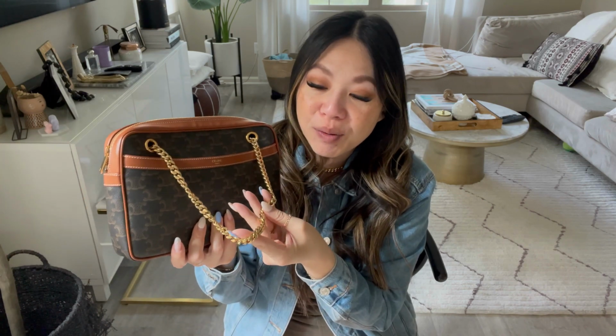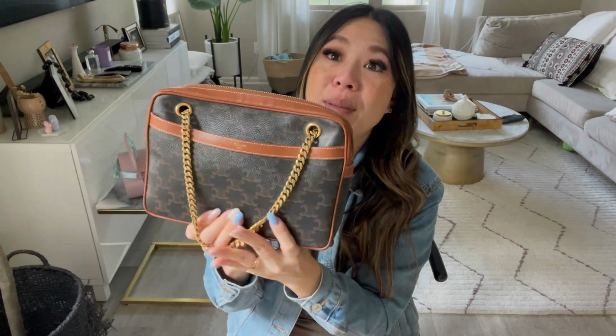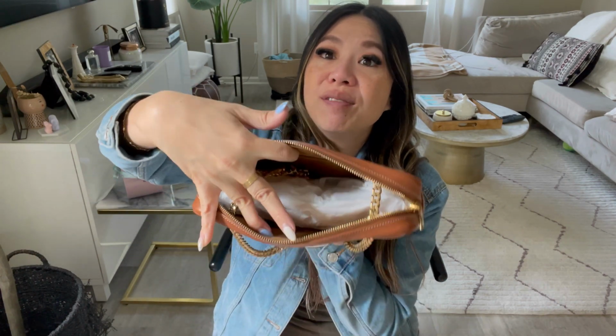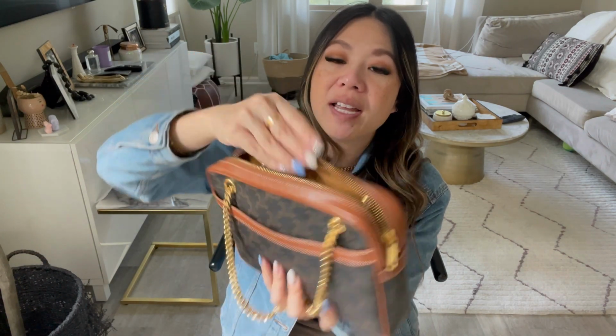You guys know how I feel about gold hardware. This one is amazing. It says Celine. It's so heavy duty, yet could work both casually and evening wise. It just works out so well. It says Celine Paris, so it's kind of understated. It is basically a camera bag, but I love the fact that this part is a front pocket. I usually drop my phone in there, my keys, easy access, and the inside is just like a camera bag. I have this stuff, but there's an inner pocket in there, so you can add other stuff, and it fits a ton.